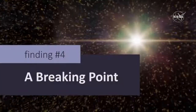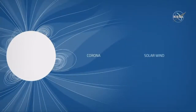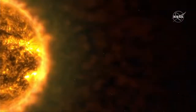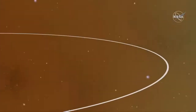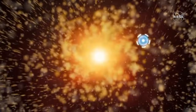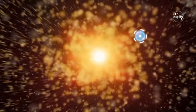Parker found a transition point in the solar wind. The corona is the sun's faint, outermost layer that transitions to the solar wind. Before Parker, scientists knew that the corona rotates with the visible surface below it, but they didn't know how, or where, the solar wind switched to flowing straight by the time it reaches Earth. Parker has finally spotted signs of this transition, and the changeover happened significantly farther out than expected.